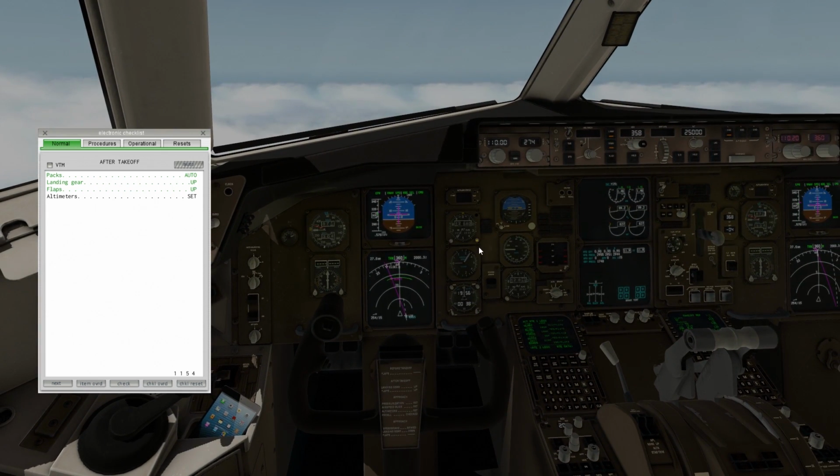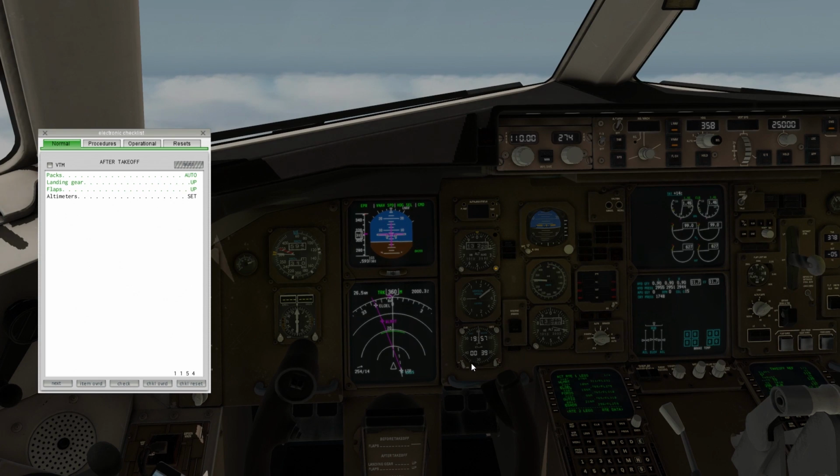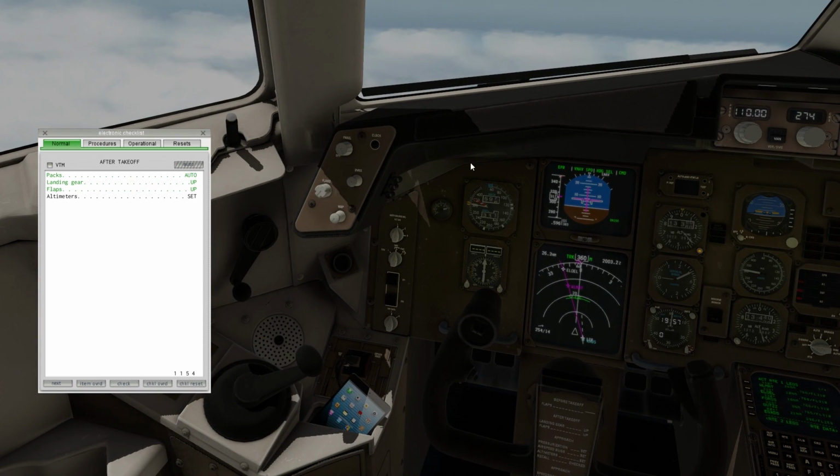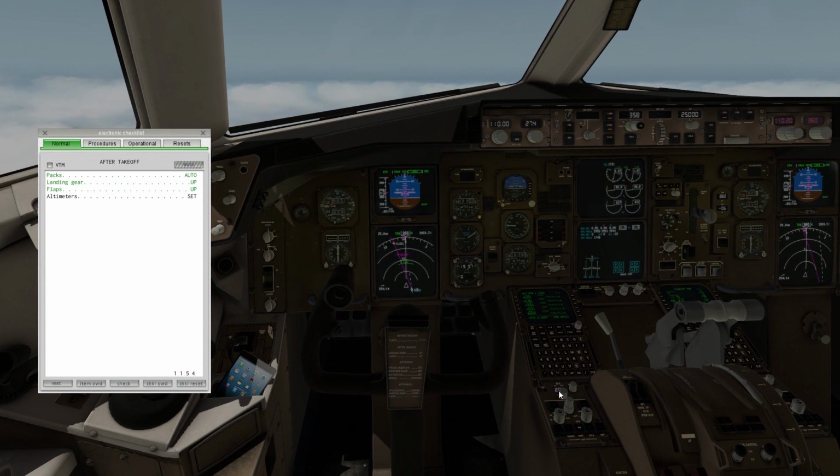It doesn't matter. We were at whatever it was at. I think it was like 29.89 when I checked the weather earlier. I just forgot to set it in there. And we didn't start this thing as usual. The clock. I always forget to do the clock. Well, that's all right. Whatever.